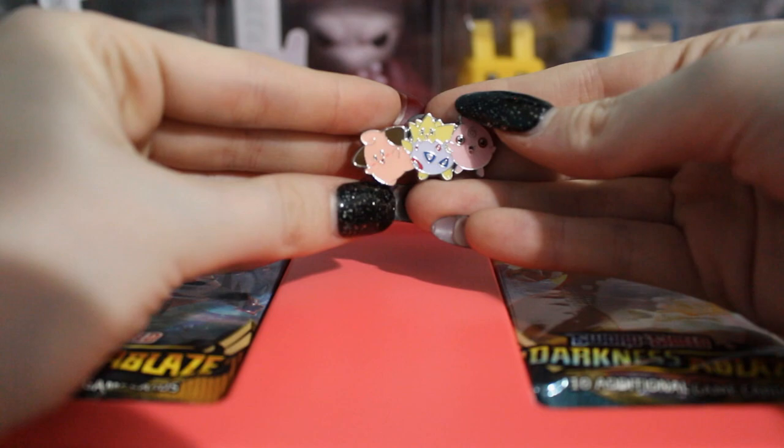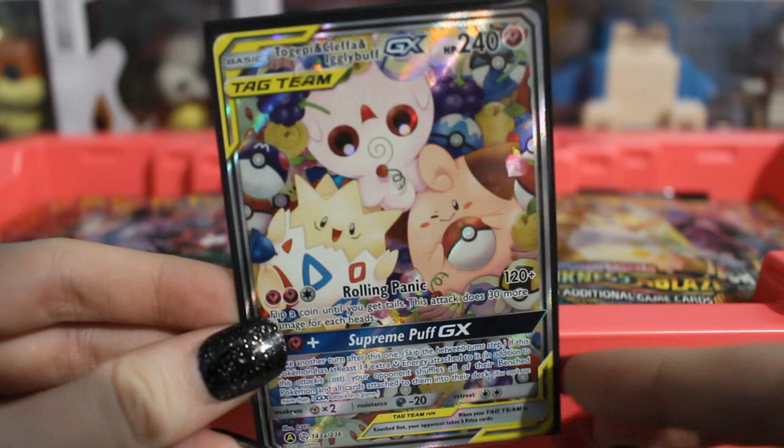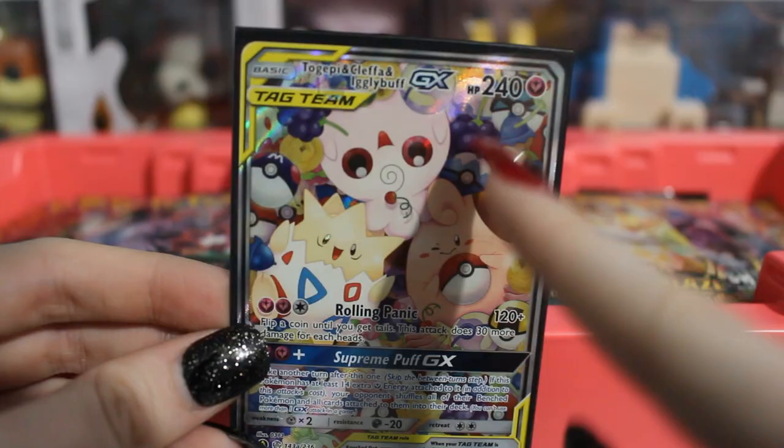And then we already sleeved this, but here's a close-up of the card. So you guys can see what this GX card looks like. Super cute. Look at all the different Pokeballs in the background. I think there's some berries back there too.